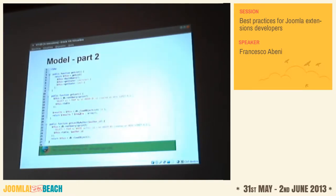And just in case it isn't clear enough, the model should be the only place in your component that has SQL queries. You can also build models without SQL queries. You can use table classes. But if you have SQL in your component, it should be in the model and nowhere else. Not in the controller, not in the views, not in the layouts at all.